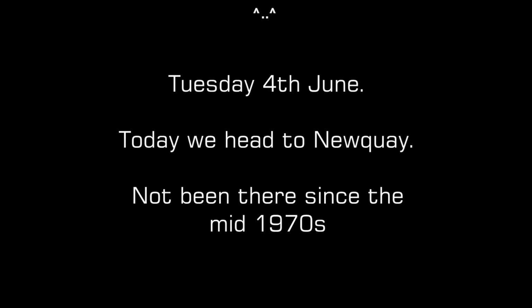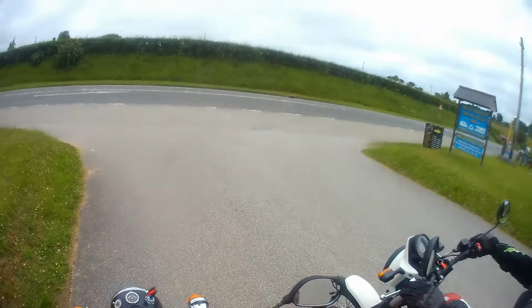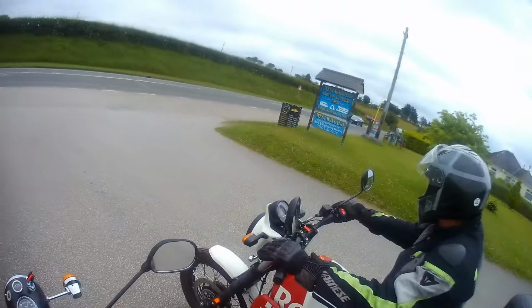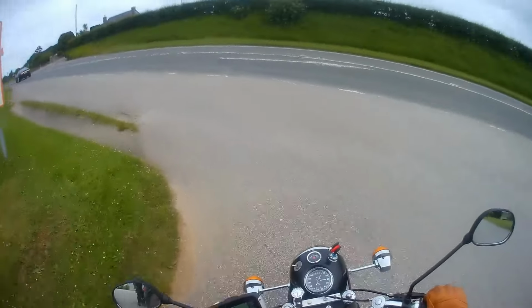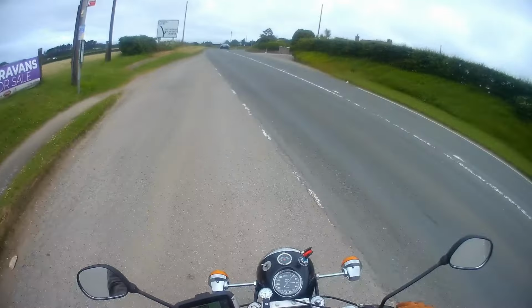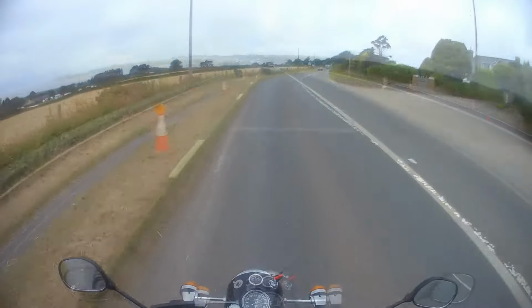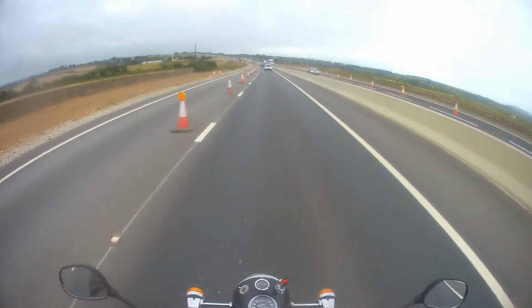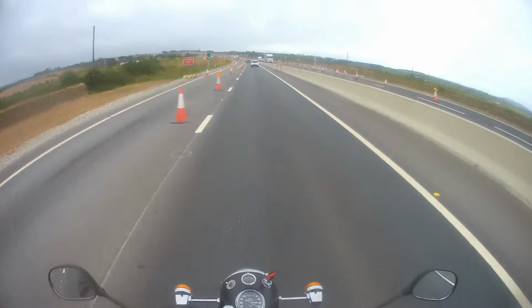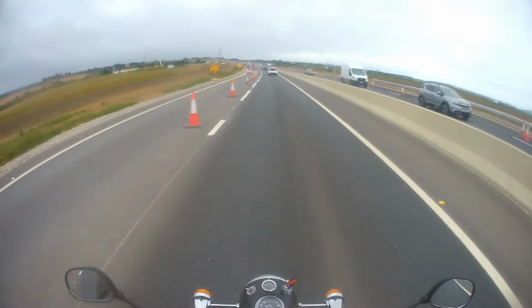Right, today's plan is head for Newquay and then sort of play it by ear after that. So once again, in the morning we leave West Wayland. A little bit of brand new road, part of one of the bypasses on the A30, only opened earlier this year.